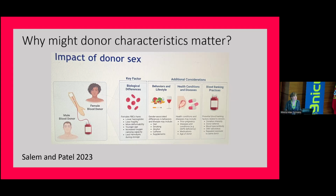I'm not going to compare men's and women's lifestyles here and get into a debate. There are also variations in health conditions affecting men and women. And we know that if you've got G6PD, then that can affect the red cells that you donate as well. Medications that people are on, we don't automatically stop people from donating based on certain medications. And of course, the blood banking practices as well. But there may be much more information in looking at who this blood actually comes from than we're aware of.